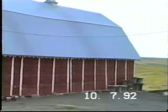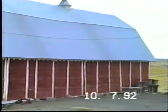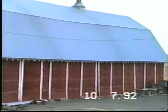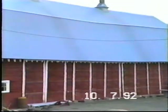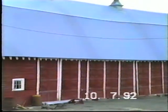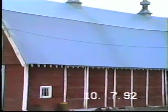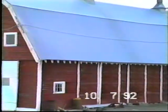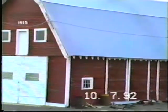This is the shed that was built for a machine shed in 1915. I don't have any idea what the lumber cost on this. I don't know how long it took to build it, or what the cost of building it was. But there was one fella killed off of this building on the west side. He fell off the peak up there, and he was killed when they were building the building.